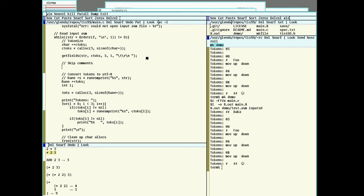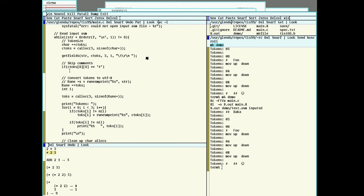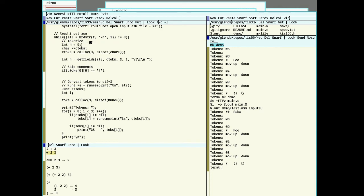I need to put this in two places. One, if it's an inline comment, we can skip the loop entirely, and we will need to deallocate. So if ctox I zero is equal to pound, then I think I do want the n from this. So put an int n equals zero up here. N equals get fields, da da da da da.